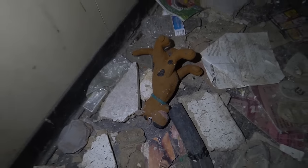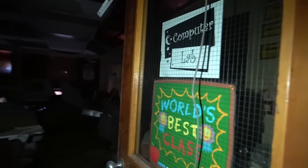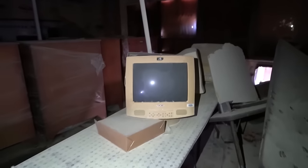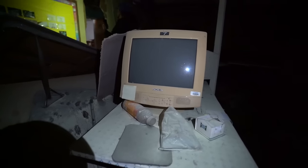Scooby-Doo, where are you? I found Scooby-Doo. There's a lot of, like, pictures on the floor. This is their computer lab. Pretty cool. Computer right here. They have like computers all over. Computer lab. Oh, they have big IBM computers. That makes me happy. I don't know, Nokia? Oh, there's those pictures of them using the computers. These computers are so old.